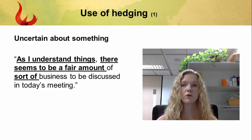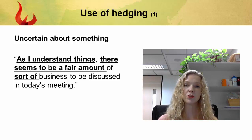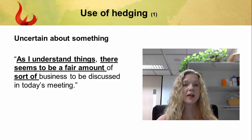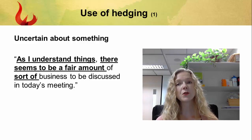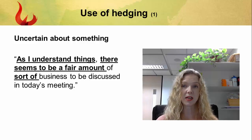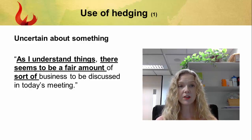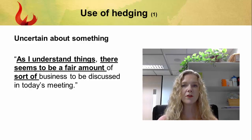The research showed that the reasons business people use hedging are similar to the reasons your average speaker would do. Because you might be uncertain about something that you're talking about, or you want to be polite. For example, you might say, "As I understand things, there seems to be a fair amount of a sort of business to be discussed in today's meeting." In this statement, by using phrases like, "as I understand things," "there seems to be," "a fair amount," and "sort of," you're signaling to the people listening that you aren't really feeling very confident or certain about the things to be discussed in the meeting.